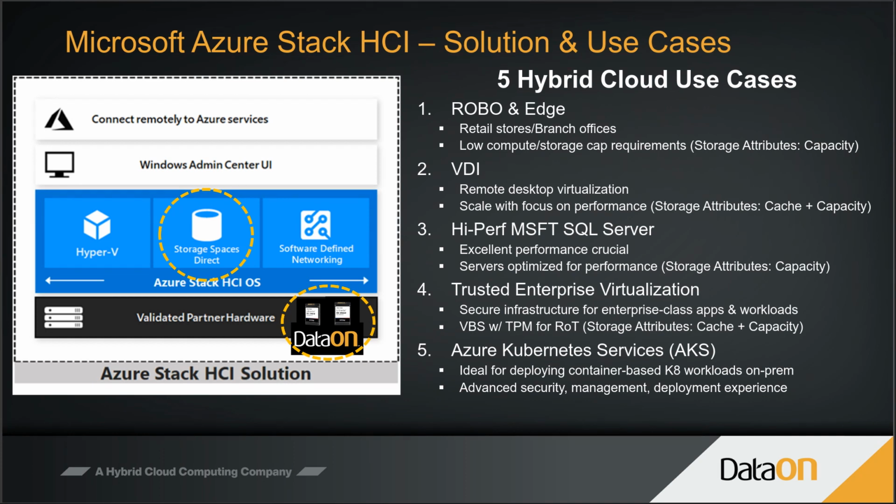In the middle, number 3 is high performance Microsoft SQL Server. Again, as the title itself suggests, the focus is on performance. You do have the option of deploying either a Microsoft Windows SQL or a Linux SQL. But again, the focus is really being able to deliver SQL performance which is optimized. So you need capacity, but you also need some level of caching as a tier in front of it, so that you can quickly offer these kinds of performance metrics.